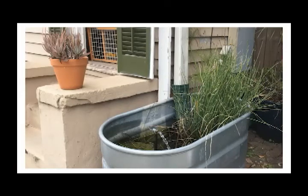This homeowner connected an above-ground pond to her gutter. She filled it with native water-loving plants and has a pump to prevent mosquito growth. Kids around the neighborhood love to go visit this new amenity.